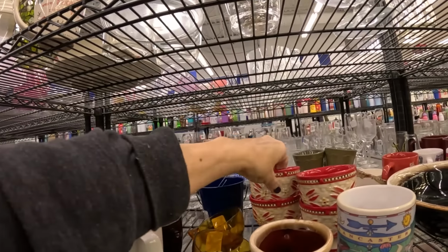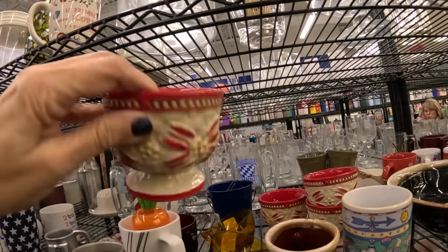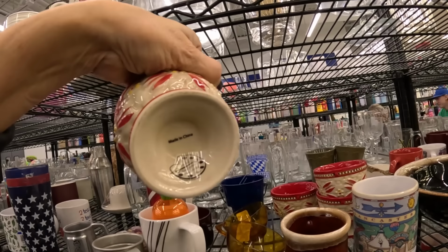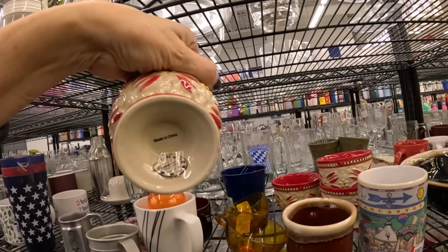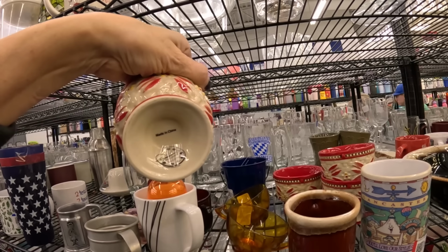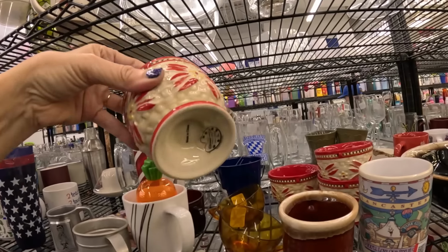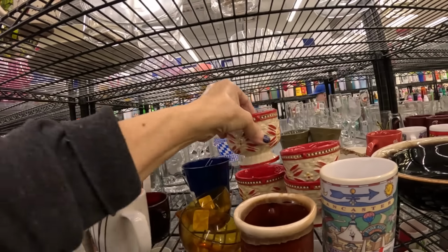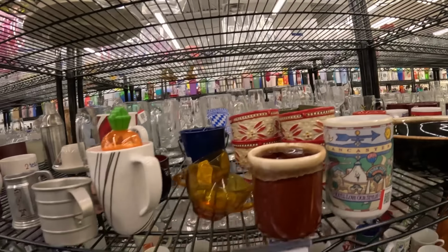What else? These are interesting. Are they Temptations? $3 each. I don't know what that says. Hand-painted, handcrafted. I'm not sure who that's saying. Toner? Certified. Oh, it's certified. That means it's good. Those are kind of pretty. Kind of different. I'm not going to say they're pretty. They're different.